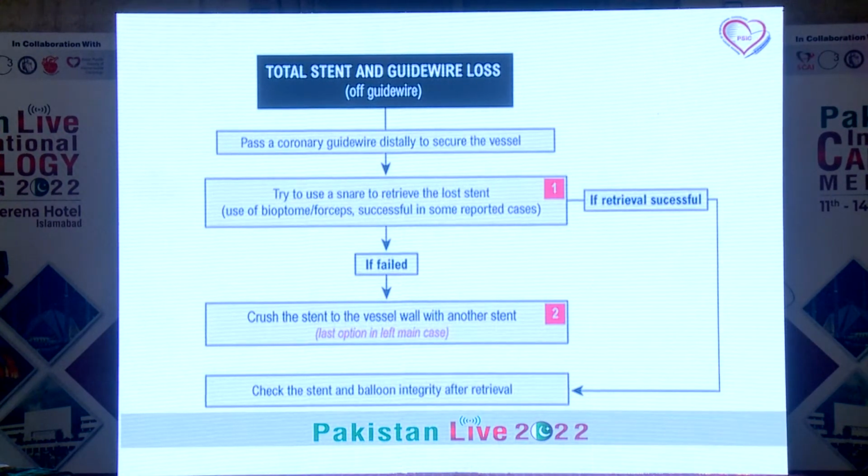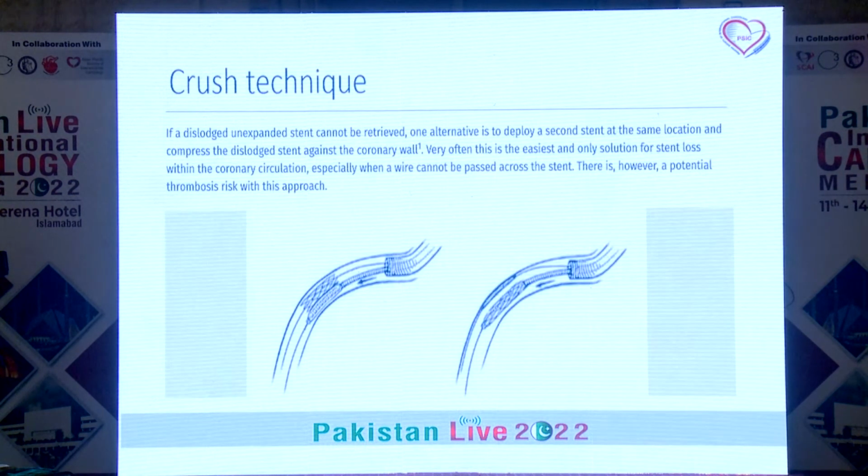In case there's a total stent loss and a guide wire loss, and we are not able to pass a wire back through the stent, then the only thing is to use a snare and try to retrieve the stent. And if that fails as well and we're not able to catch on to the stent, for example, it's very much opposed to the wall, then the best option available is to crush the stent. Take another stent at the place where we can steal the stent and inflate it at a higher pressure and crush the stent with the wall. Obviously, this will raise the possibility of thrombosis, but this is the best situation that we can get out of at this time.